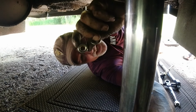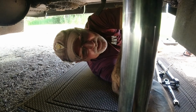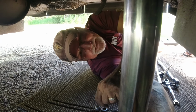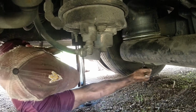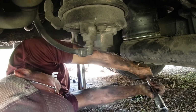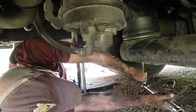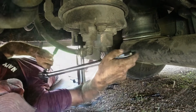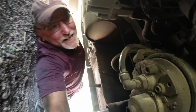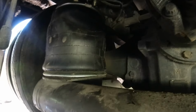I'm going to put a nylock nut as well as a split washer just to make sure it's nice and secure. And then we're going to torque it to 60 foot-pounds. There we go, 60 foot-pounds. Now what we need to do is check, make sure these are all good. But there's your new airbags. There and here.